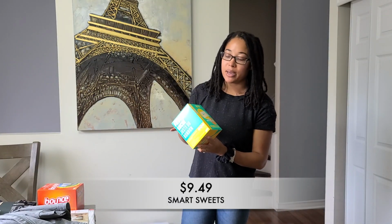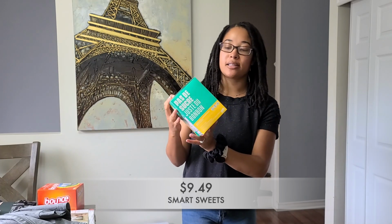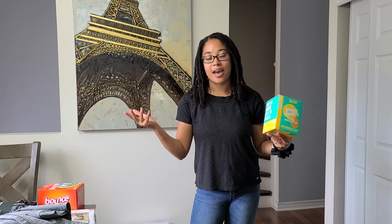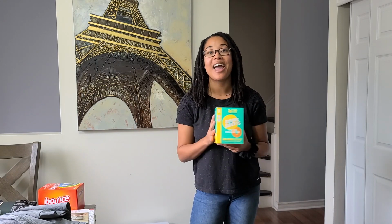Next up, I went ahead and picked up some Smart Sweets. This is the peach rings. I got this because we love Smart Sweets and it was on sale. So, I mean, if it's on sale, how can you not? It's like my weakness. If there's anything that I love at Costco and I go in there and it's on sale, I have to get it. I have to get it, and I had to get this.